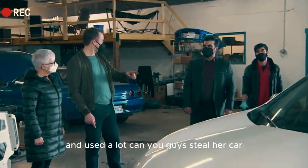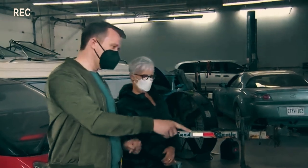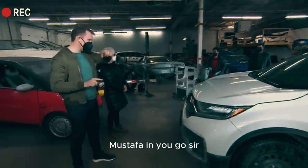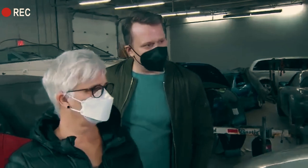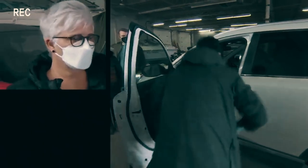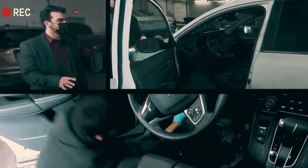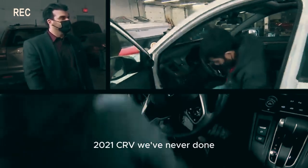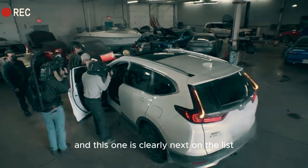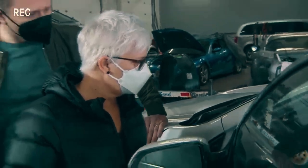Can you guys steal her car? And he's about to show us again on Judy's new CR-V. Click it a couple more times. Make sure. There we go. We got the beep. We know it's locked. Mustafa, in you go, sir. Now remember, David, this is the first time we ever done a 2021 CR-V. You've never done a car like this before. 2021 CR-V we've never done. CR-Vs are among the most stolen cars in Canada, and this one is clearly next on the list, much to Judy's chagrin.